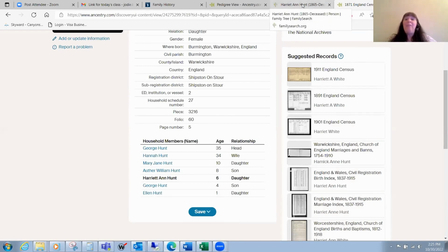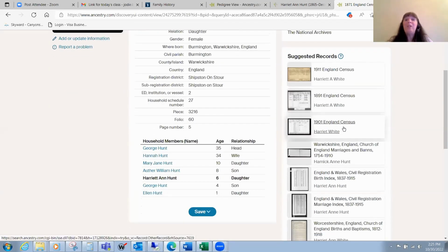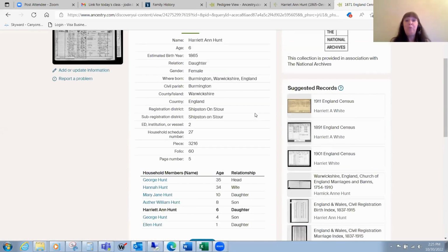Now what I love, and we did this before in our last one in Relief Society, but notice the suggested records over there. What do you notice about her last name in 1911 and even 1891? Different last name. Yeah, White instead of Hunt. Exactly. So there's a good chance that that is her married name. But before we go off on that, what I always love to do is see if there's a marriage, because the marriage record itself is usually the best proof of whether this person that we already know, Harriet Ann Hunt, really married Mr. White and is the same person as in the 1911.